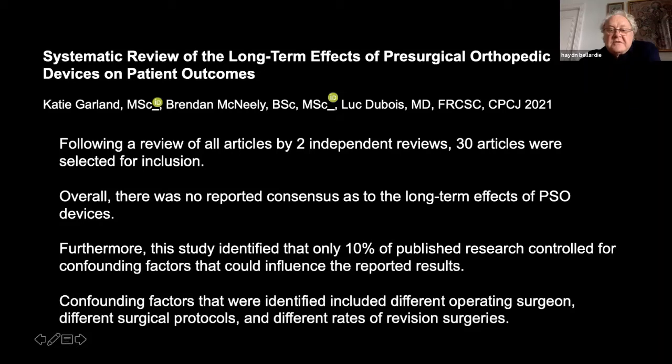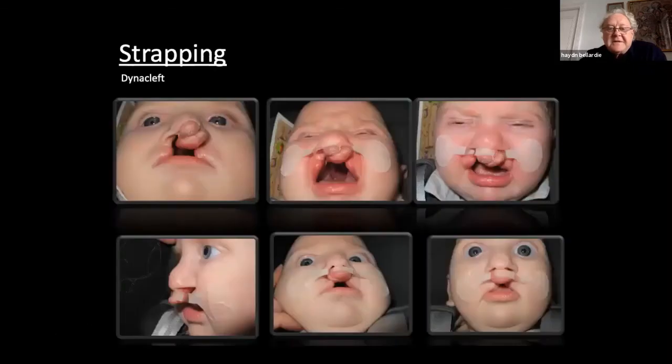Furthermore, the study showed only 10% of published research included confounding factors that could influence the reported results. These confounding factors identified were different surgical protocols, different surgeons, different rates of revision of surgeries. So there are a number of factors that still need to be considered when you're looking at the results that are published. And I think that is really the crux of the matter. The publications need a huge amount of scrutiny.